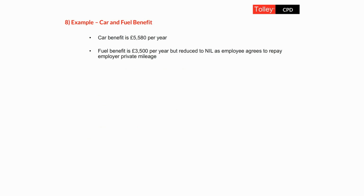This slide also looks at making good, but is in respect of car and fuel benefit, where the deadline for making the reimbursement is not the end of the tax year, but as you can see from this example, is the 1st of June. So here we've got an employee with a company car and they have a fuel benefit as well. But because they agree to reimburse their private mileage, that negates the fuel benefit. So all the company has to put through the payroll is the £5,580.